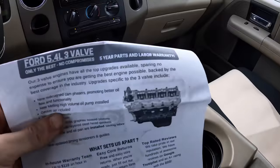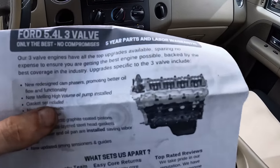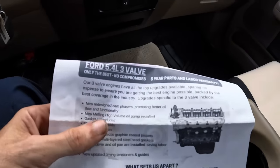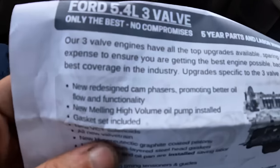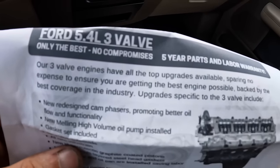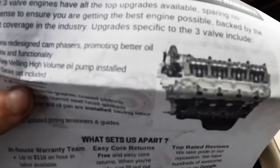So I found some paperwork inside of the vehicle, and we can see that this is warranty coverage paperwork on the engine that's been installed in this truck. They are stating that this thing is a remanufactured slash rebuilt 5.4 liter three valve, only the best, no compromises. There is a 5-year parts and labor warranty on this thing. Now this is funny right here, because they pay up to $110 an hour in warranty claims. There's not a shop on the planet right now charging $110 an hour, so they're a little dated on that one. That's not the issue, though.